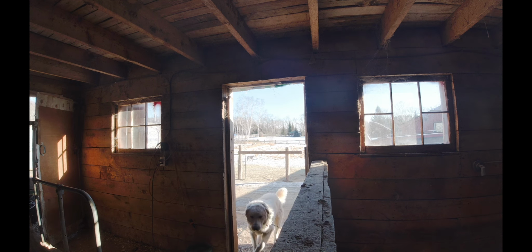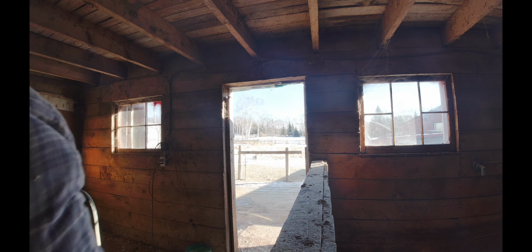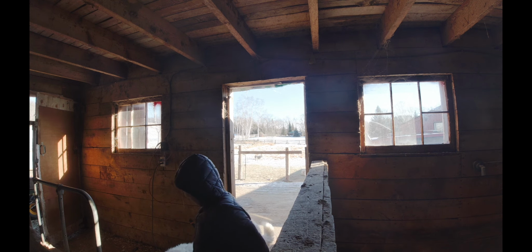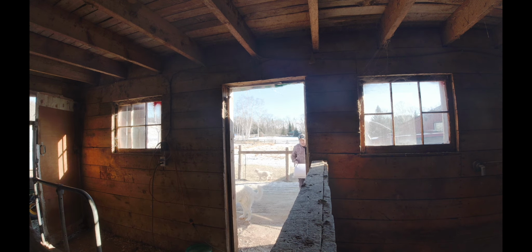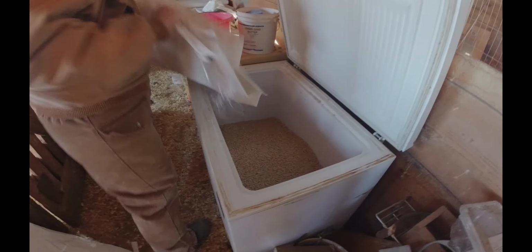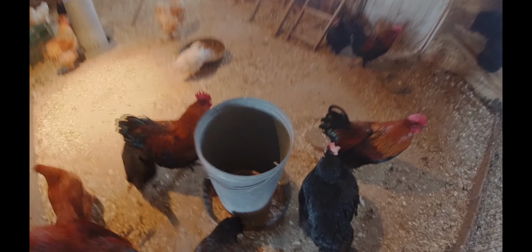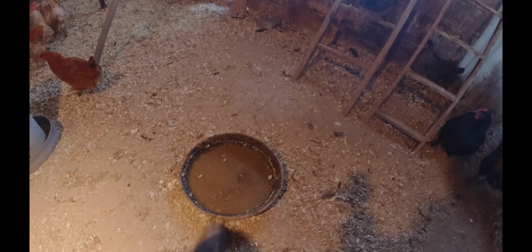What do you smell, Orson? Got the last bag here to go. Okay, we've got the last bag right here. And then she just empties them into the freezer here and then scoops them into the chicken feeders here. Once she does her chores in the morning, she probably needs a bit more. Some chicken water, freeze it up a bit.